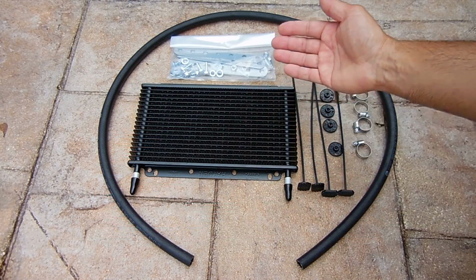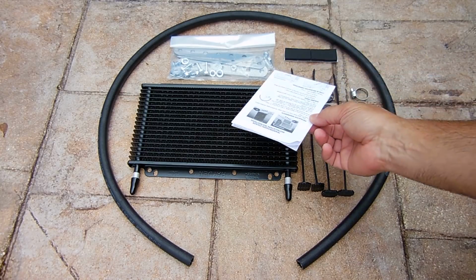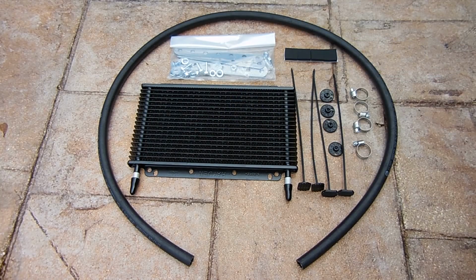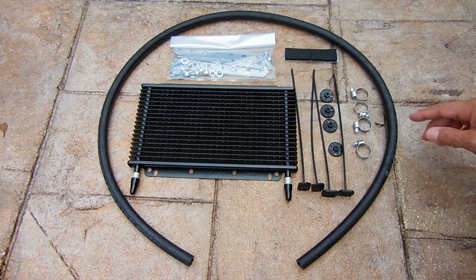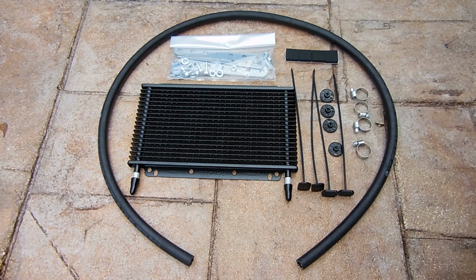Okay, everything you see here is included in the box, along with the instruction manual. Transmission cooler, you have about 4 feet of hose. You have these little pads, I'll show you where they go in a minute.